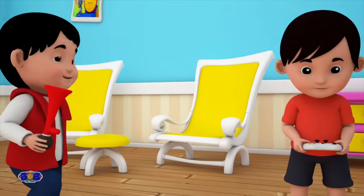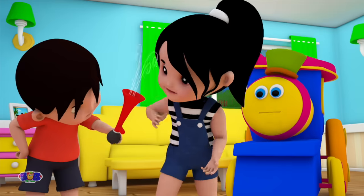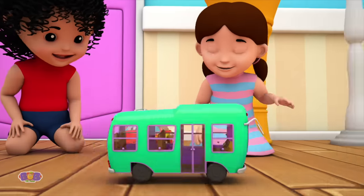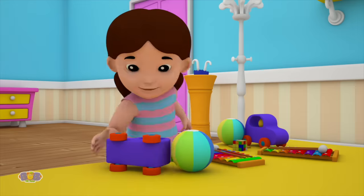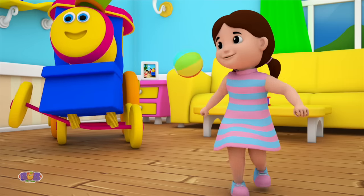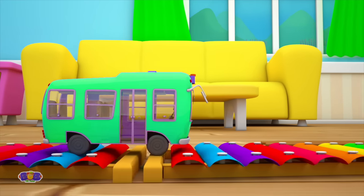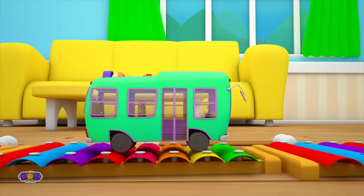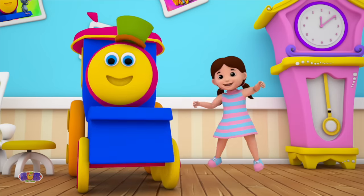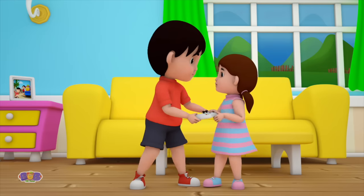The horn on the bus goes beep, beep, beep. The horn on the bus goes beep, beep, beep, all through the town. The windows on the bus go up and down. The windows on the bus go up and down, all through the town.